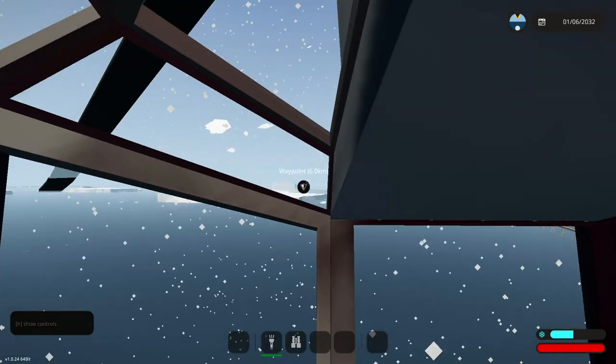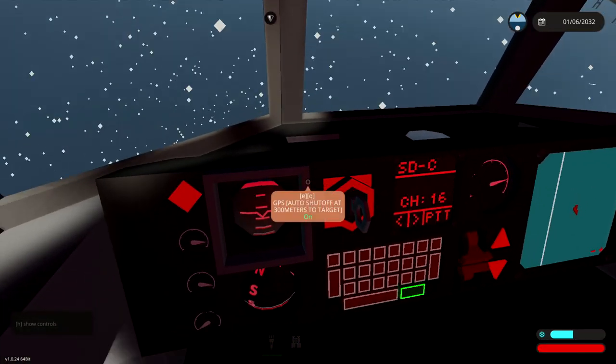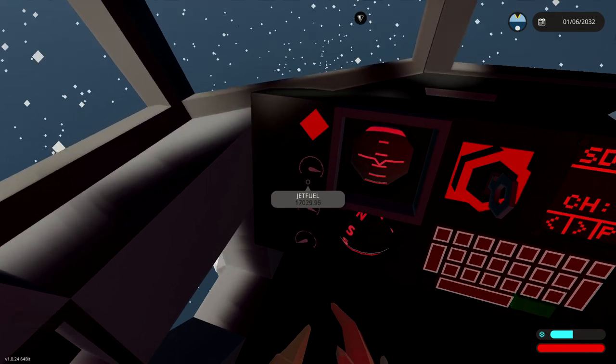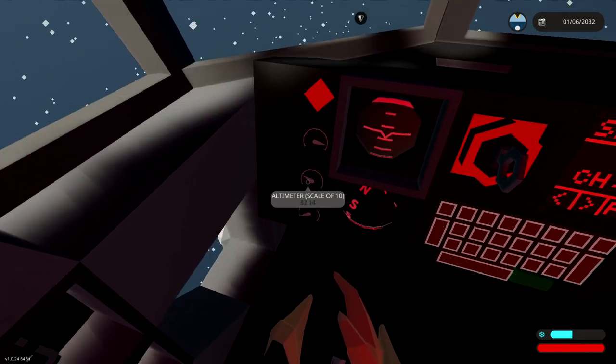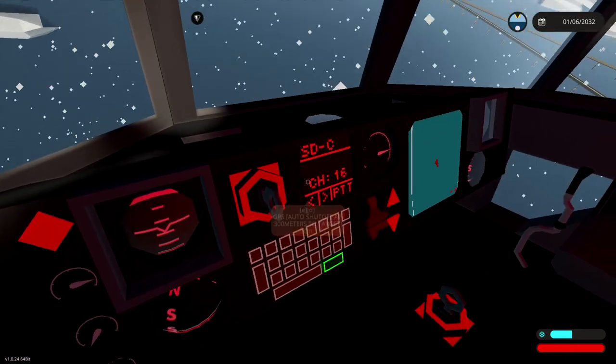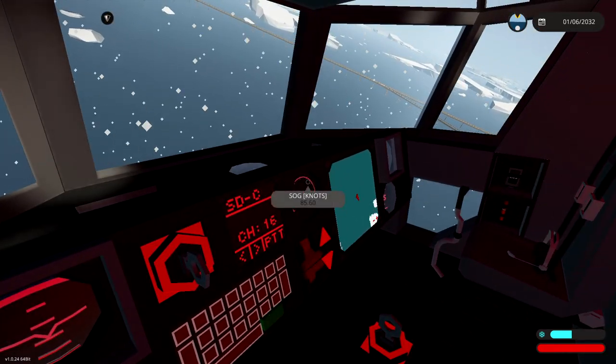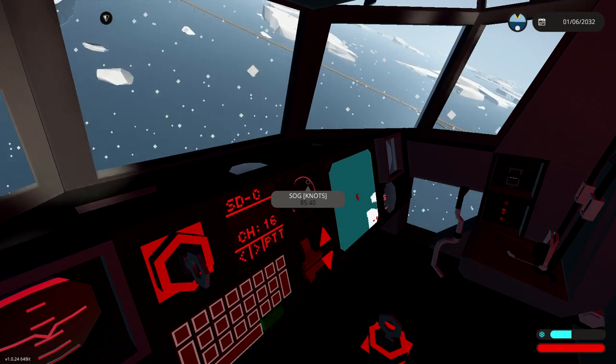Okay, so we're actually going at a pretty decent speed right now. I don't know where the speed is, actually. Jet fuel, we have lots and lots of jet fuel. That's insane. Our altitude, that's okay. We're going to go up a little bit further. Where's our speed? What? Speed on ground? Maybe that's what that means?